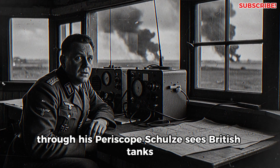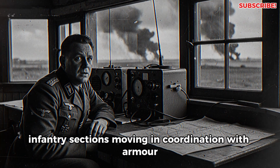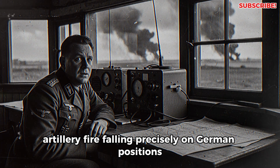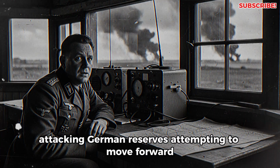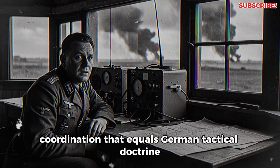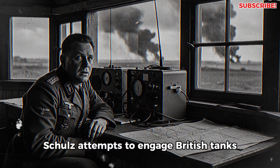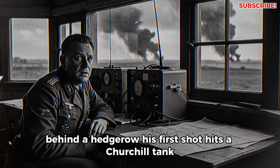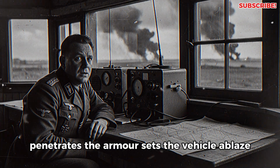Through his periscope, Schulz sees British tanks advancing in tactical formation, infantry sections moving in coordination with armour, artillery fire falling precisely on German positions, air support attacking German reserves attempting to move forward. The British are fighting with combined arms coordination that equals German tactical doctrine. Schulz attempts to engage British tanks from a hull-down position behind a hedgerow. His first shot hits a Churchill tank, penetrates the armour, sets the vehicle ablaze.